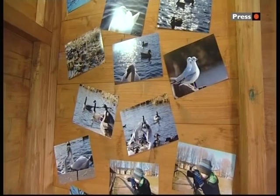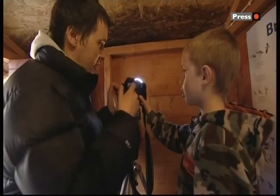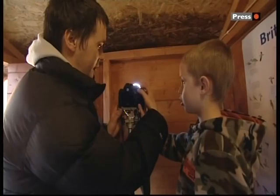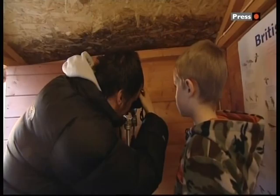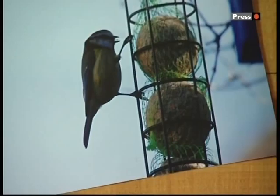Right, so I would say to set the camera on A, which means it's aperture priority. So that means you select how much light you want to enter the lens. So if you select a wide aperture, so if you put it down to f4 or f5.6, that means it's going to have loads of light into the lens and you're going to get a fast shutter speed. And that's going to freeze the bird. This lens goes up to 200 millimetres, so that's great for capturing small birds because you can bring them in really close.